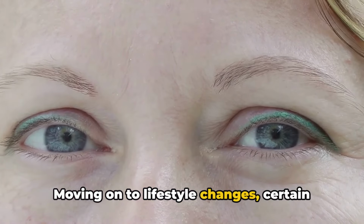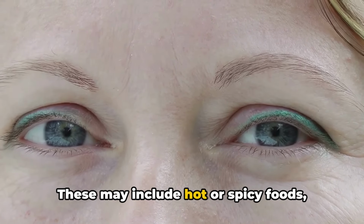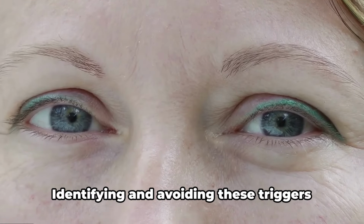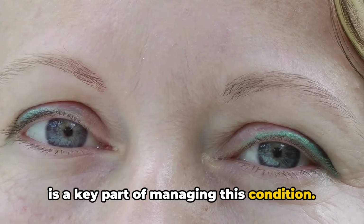Moving on to lifestyle changes, certain triggers can exacerbate ocular rosacea. These may include hot or spicy foods, alcohol, stress, and extreme weather conditions, among others. Identifying and avoiding these triggers is a key part of managing this condition.